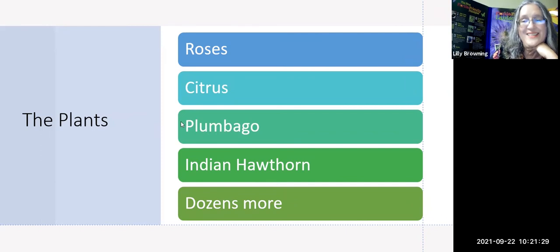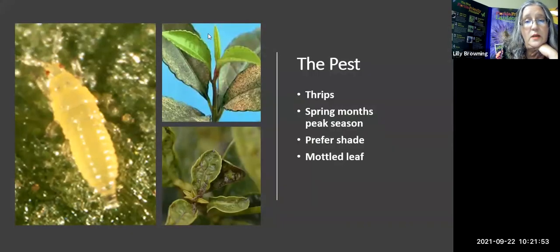Okay, so let's move on to the next bunch of plants. Roses, citrus shows up a lot. Unfortunately, poor citrus has a lot of issues. Plumbago, Indian hawthorn, and dozens more. These are like the most common, but they could show up on dozens and dozens more.